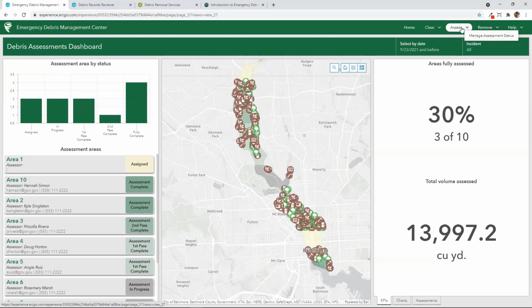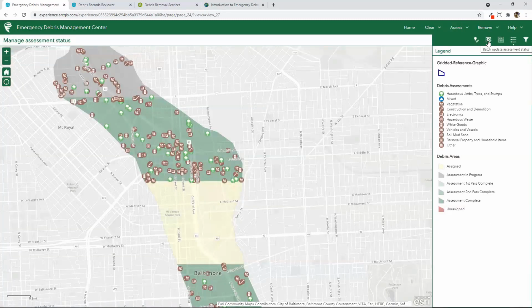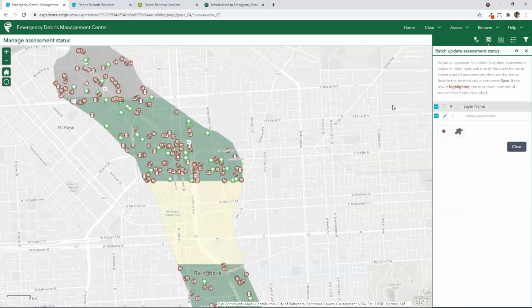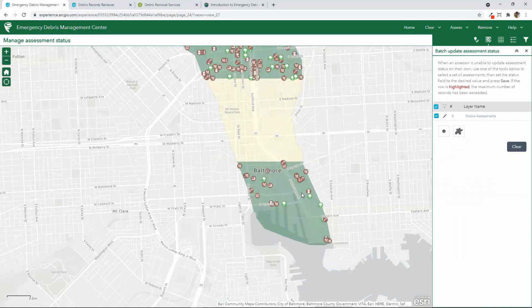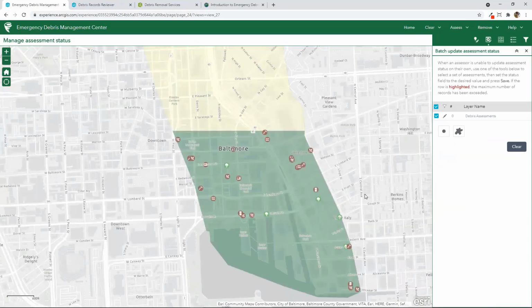If you go to the assess page and then the manage assessment status subpage, and you click on the batch update assessment status tool, you can, let's say down here in downtown Baltimore, I've had an assessor go and do a second pass of all of the areas. They can drive street by street. They can review all of the original assessed debris piles. And if everything looks clear, they can just simply call you as the operations lead and say, hey, yep, everything is clear, we're all good.